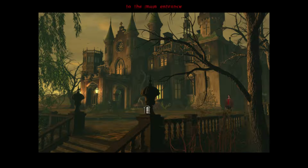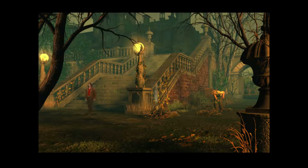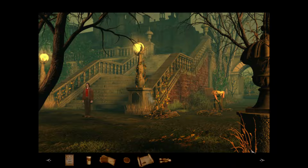This is the main entrance. And apparently we can go to the main gate. We were on the balcony before, and this image is zoomed out. You can't apparently go on the other side of the castle.